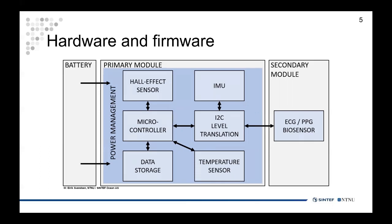With these trade-offs and use cases in mind, we designed an implant consisting of a primary module handling power management and data processing and storage. In addition to the microcontroller and memory, it carries a Hall effect sensor, a temperature sensor, and a 9-axis inertial motion unit. These sensors combine capabilities commonly found across brands of implants, as well as expand upon their motion sensing capabilities, usually constrained to acceleration, with rotation rates and compass direction.